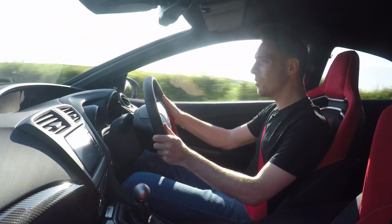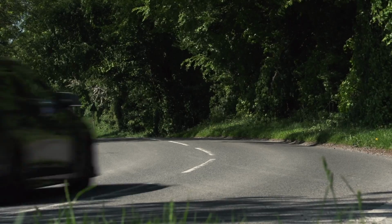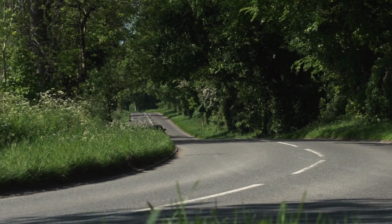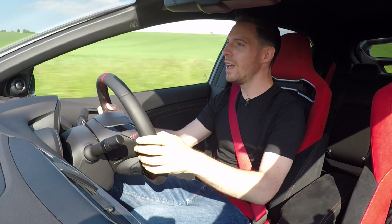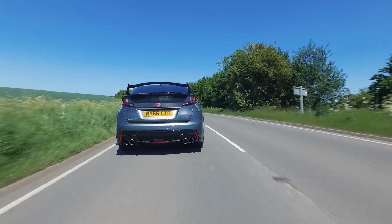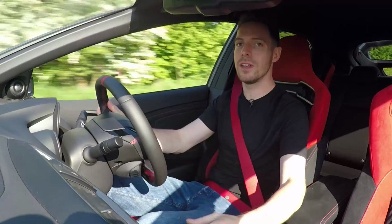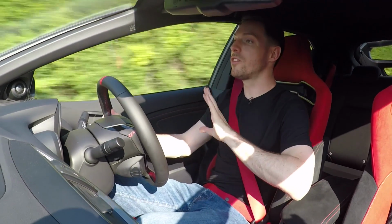It's just got so much grip. It just holds on and holds on. That massive point-to-point pace just makes it so much fun to drive on a road like this. It's so engaging. It's really, really capable. It's just amazing to think that this car is ready to be replaced. If Honda is able to significantly improve upon this Civic Type R, the next one is going to be something else.